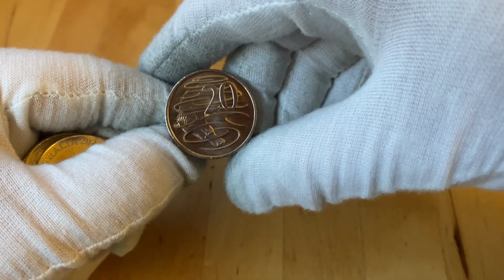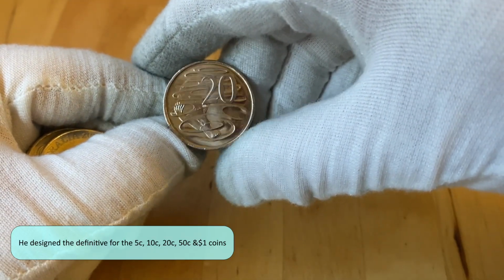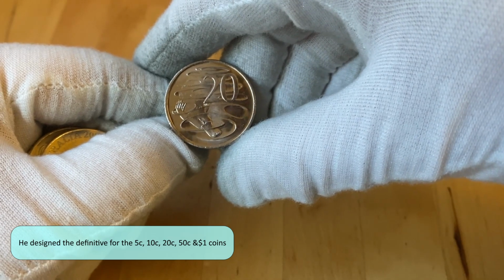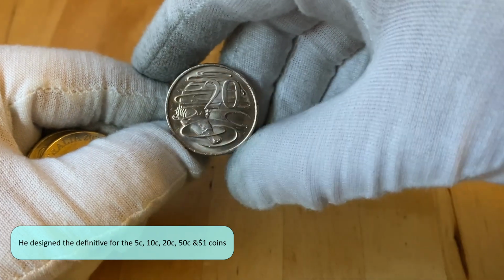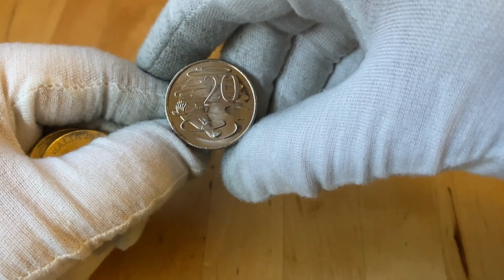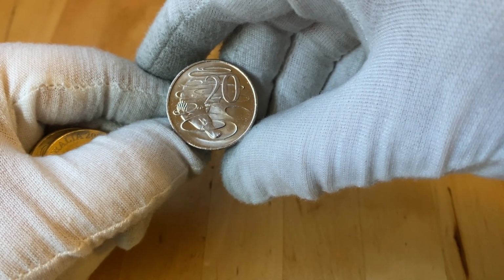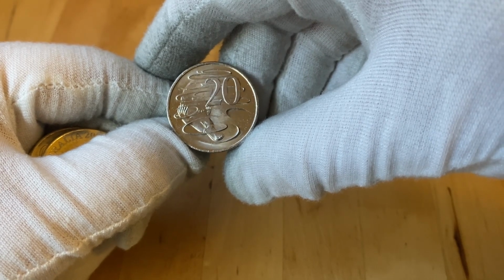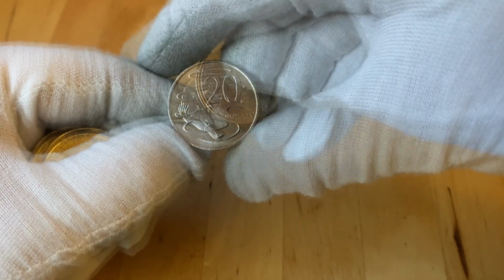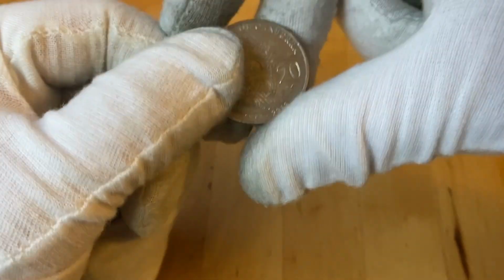The platypus design, designed for the coins by Stuart Devlin, who designed 83% of the definitive coins currently in circulation in Australia. The platypus has been the definitive design since the 20-cent coins were issued at the start of decimal currency in 1966. Unlike other countries, Australia does not change its definitives. So what we're looking for is commemorative coins like this.